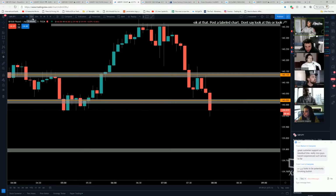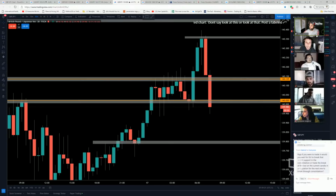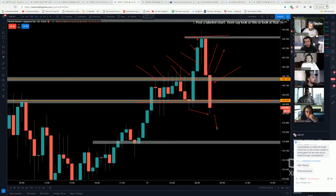Can we get 139,800 today? Yes, pretty much. We had a big fake out over here. It's pretty likely. You see this part here: we had resistance form. Price broke out of this area, went up, created resistance, came down to potentially do a retest to continue moving up, but it closed back in the range, and now it's closing outside of the range over here. So if the next candle breaks this low, we have a very high probability for price to continue back to 139,800, because this move up was now a fake out.